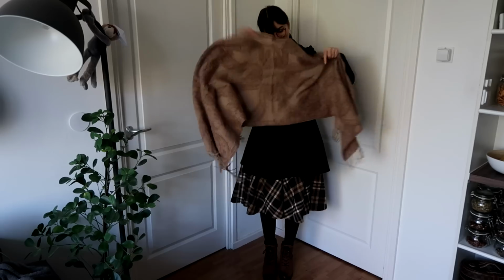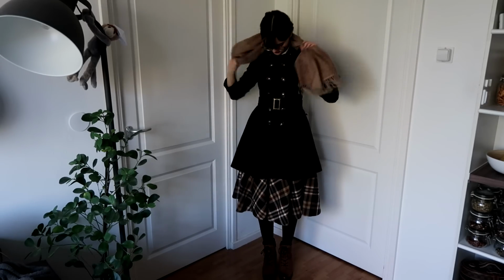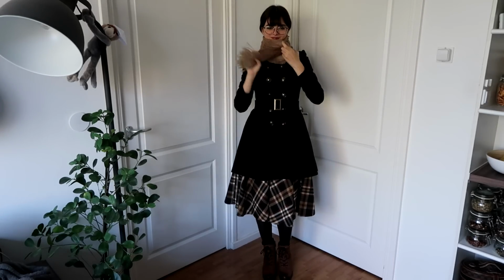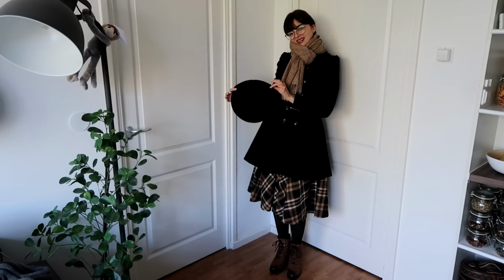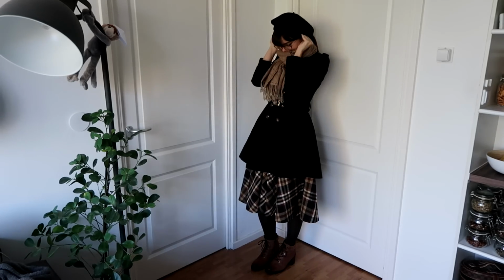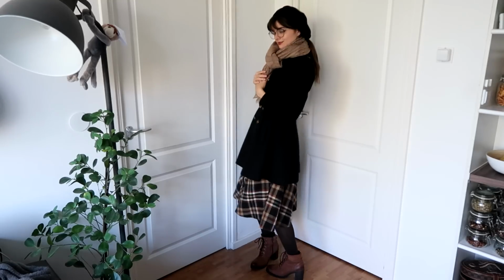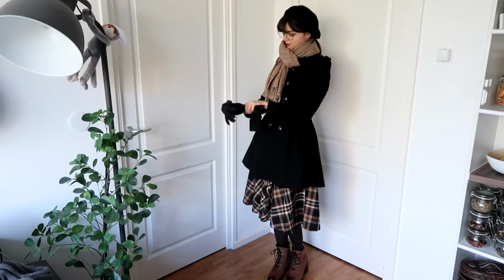So on top of that, I'm going to add a scarf in a nice matching color, as well as a beret. Right now it is not freezing outside yet, so I can still get away with a beret. As soon as temperatures get to below freezing, I will wear just knitted hats. 1 or even 2, sometimes I layer these.